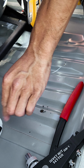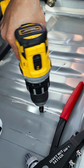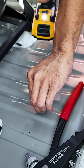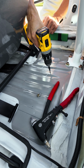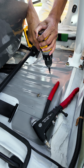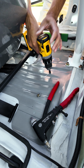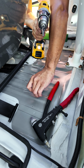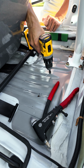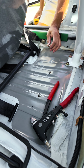Okay, make sure that the riv nuts fit. One more. Don't over drill these, trust me. You're not gonna have a good day if you over drill these, because the riv nuts won't grab. It helps if you rock the drill bit side to side, just to give you an extra bite. There you go. Okay.